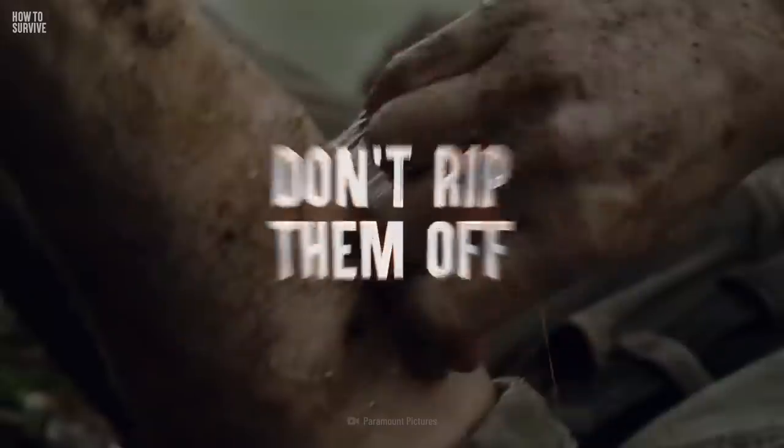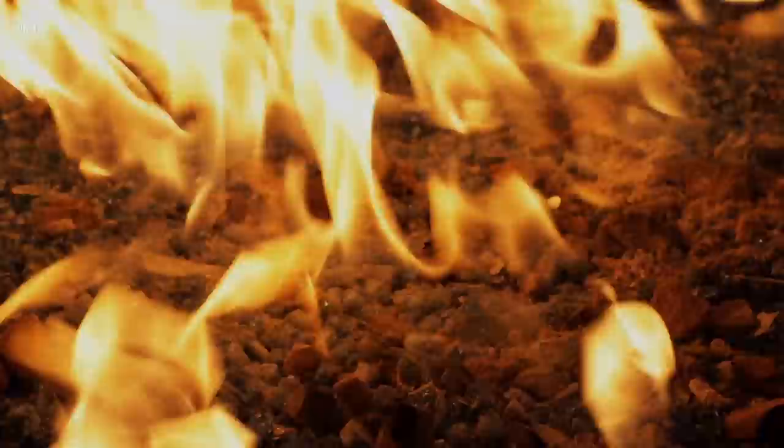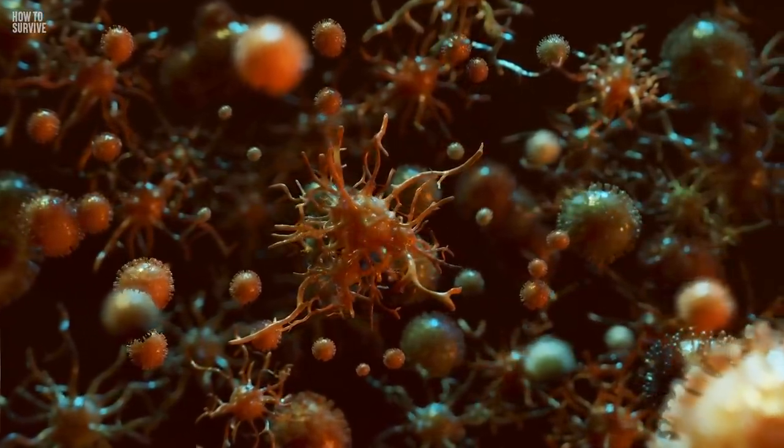Step four, don't rip them off. Don't panic and try to rip them off your body, as they hook into your skin, which would seriously hurt you. Common remedies include putting salt, lemon, or fire on them to force them off, but that would make them vomit on you and possibly infect you with bacteria.